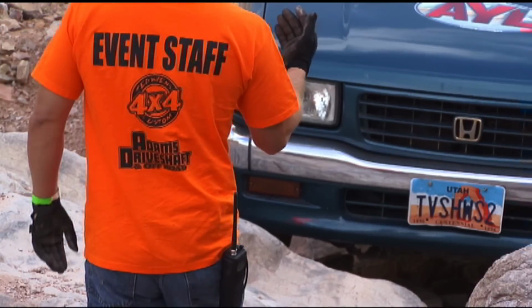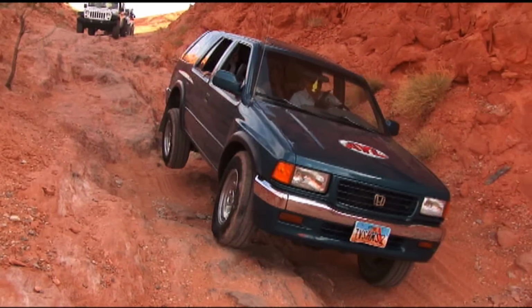We do have a tech inspection for every vehicle, and as trail guides, we'll walk through the group and see what we've got going on the trail and do some advising at that point in time, which we missed you, or we would have warned you.